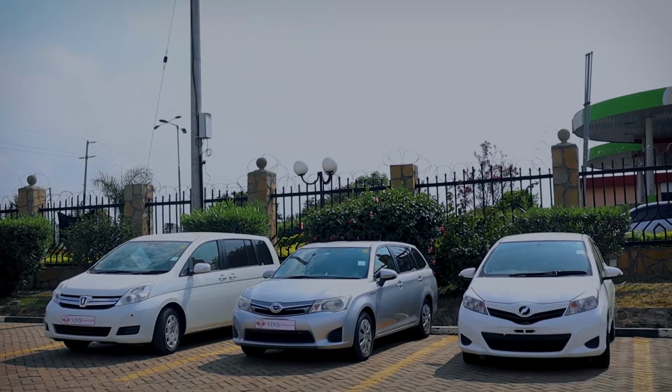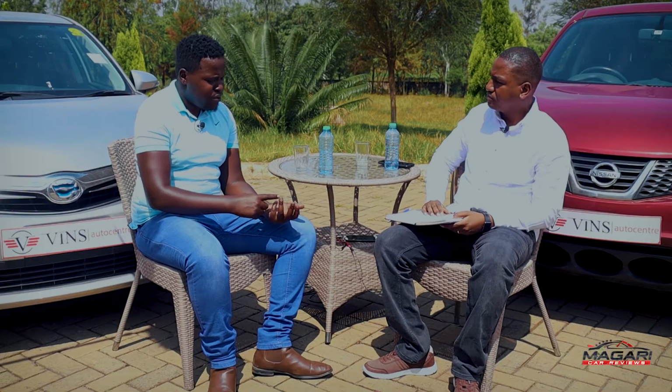The next step is payment, which I know most people need to know a bit more on how to do this. In terms of payment, there are two options. You can pay either through cash, that is paying off the whole car, or you can do financing. Those are the two options available. So I'm going to take you through both options.